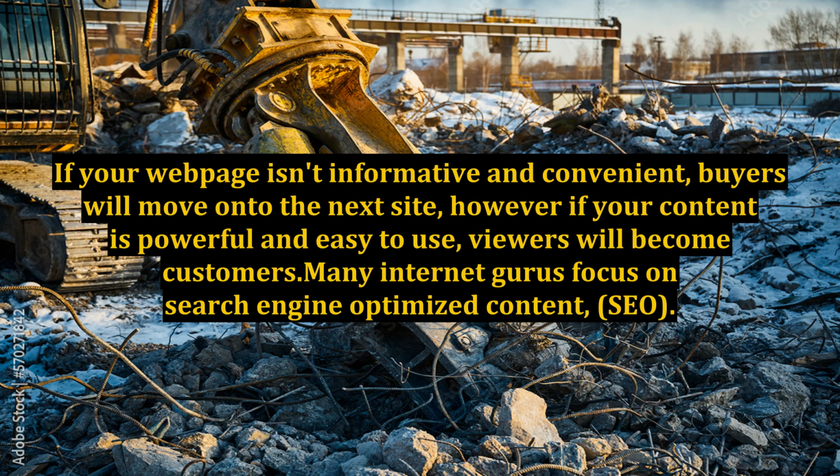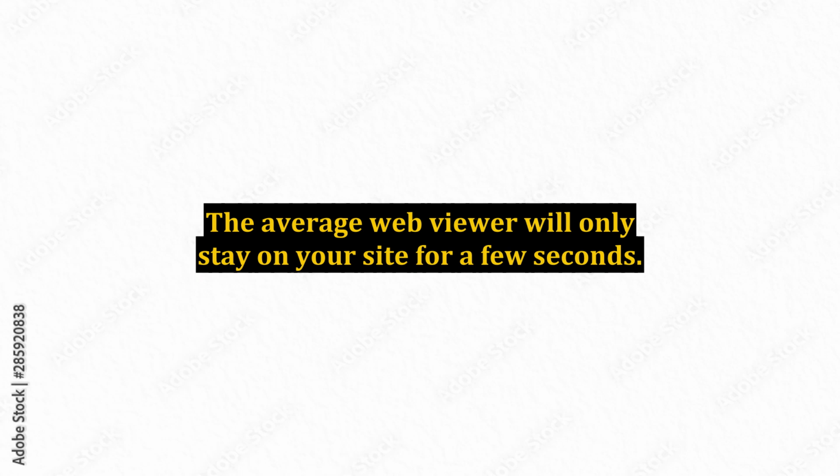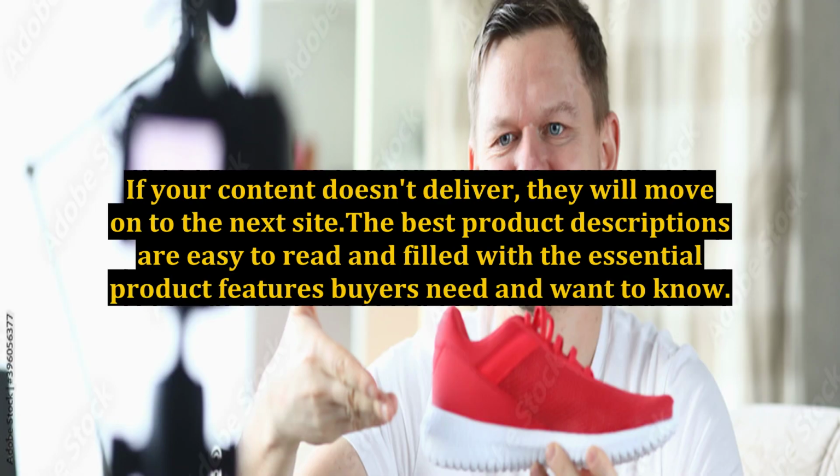If your web page isn't informative and convenient, buyers will move on to the next site. However, if your content is powerful and easy to use, viewers will become customers. Many internet gurus focus on search engine optimized content, SEO. The right keywords can and do bring viewers to web pages, but that's not enough. The average web viewer will only stay on your site for a few seconds. If your content doesn't deliver, they will move on to the next site.